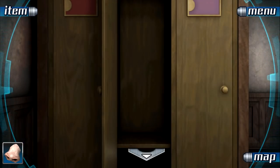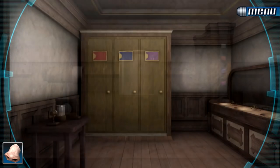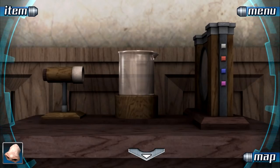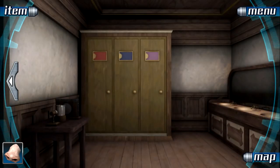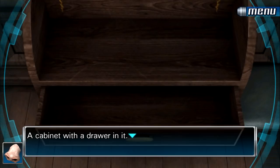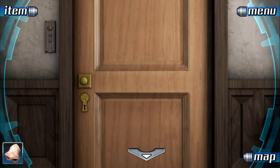Doesn't look like... I can't think of much else to explore, though, really. I think we're done with this, right? There's nothing in here. We can't go through here.